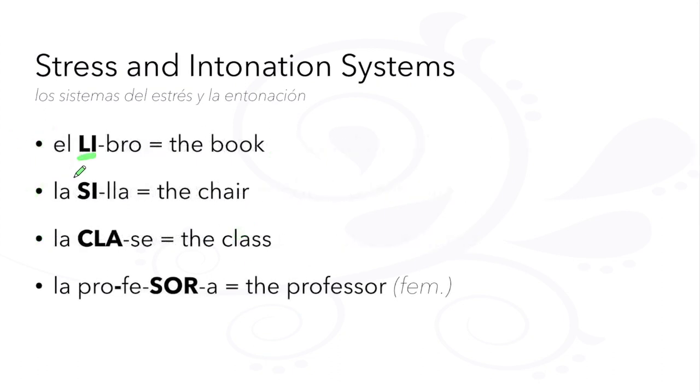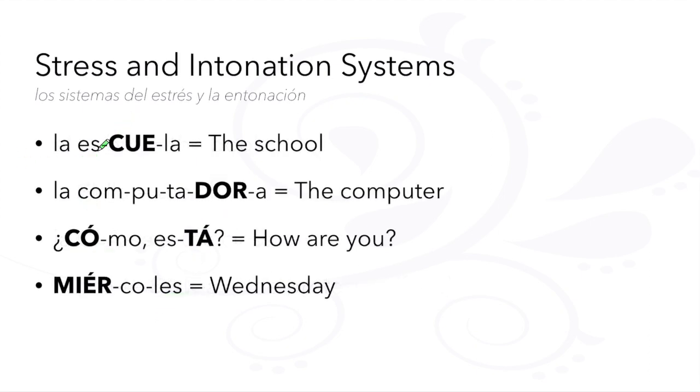El libro, the book. La silla, the chair. La clase, the class. La profesora, the professor. La escuela, the school. La computadora, the computer. ¿Cómo está? With accent marks. How are you?